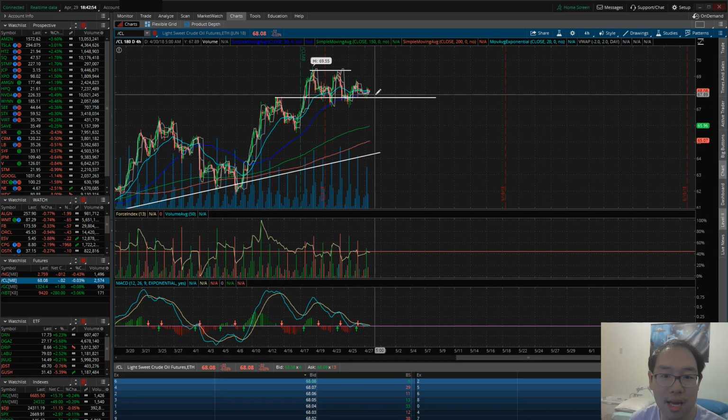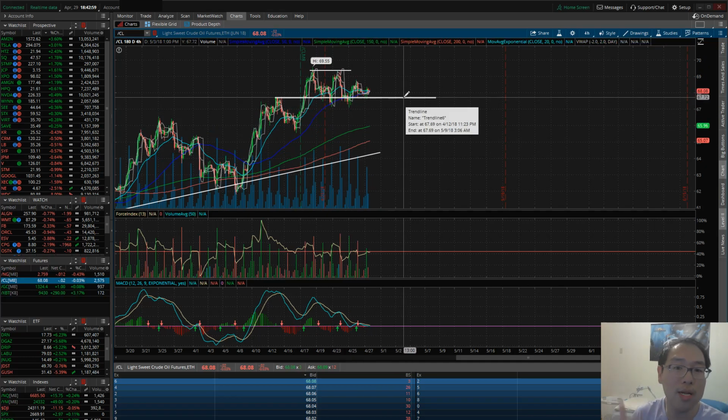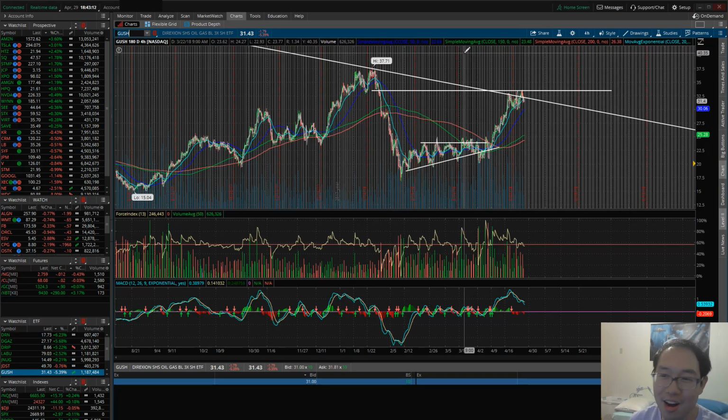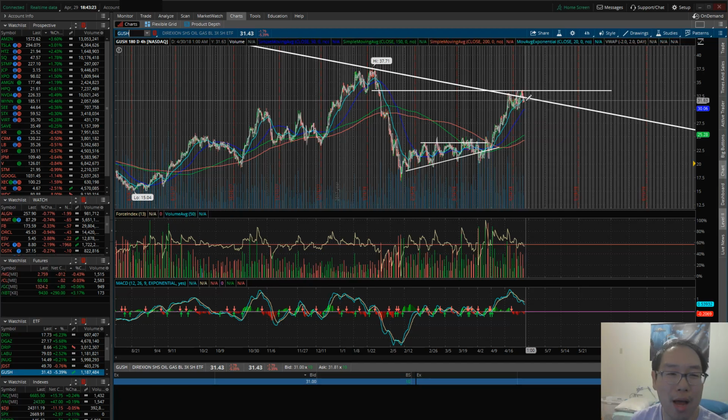Now, that doesn't mean that it can't fall back down, but this consolidation pattern is what we want to see when crude oil has exceeded its value. If it's consolidating, then there's a possibility of it pushing higher. Taking a look at GUSH, G-U-S-H, we've been talking about that all last week, right? So what did we say? We were looking for a close over what dollar? $32. Now, why was $32 such a critical point?